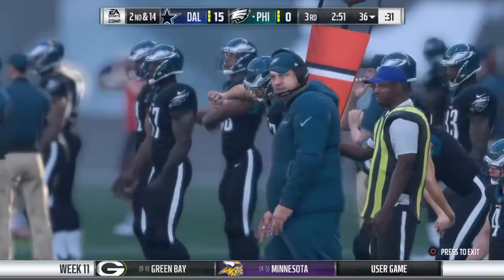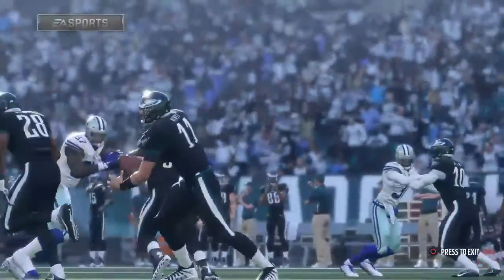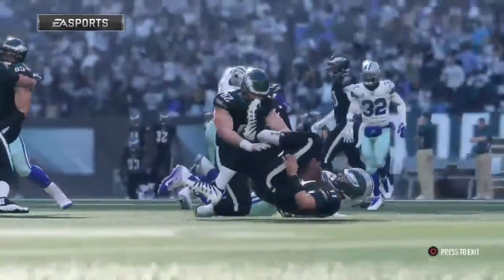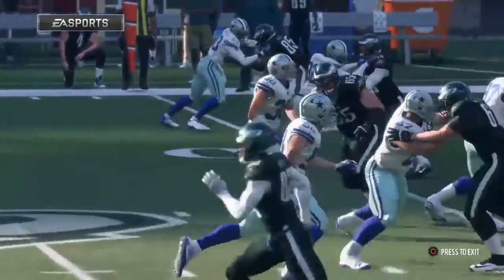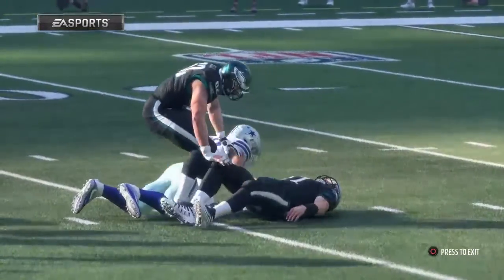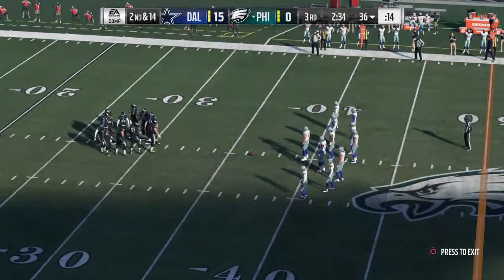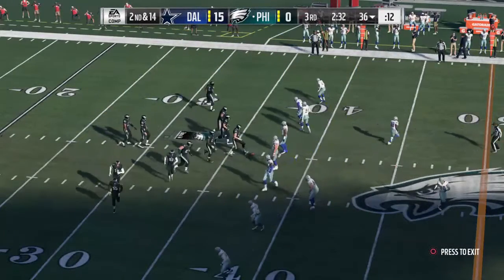And yet again, this run game just continues to be completely shut off. Completely stymied. I mean, they're trying to get some consistency, trying to find places to roam. They just haven't been there throughout this game. Offense needs something here on 2nd down. It is 2nd and long.